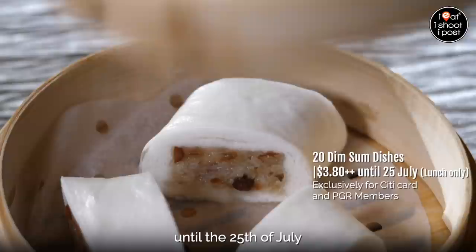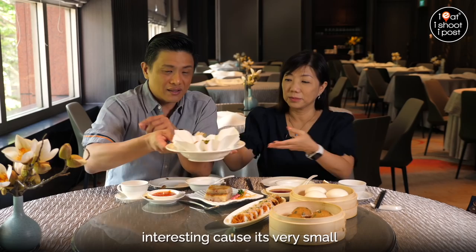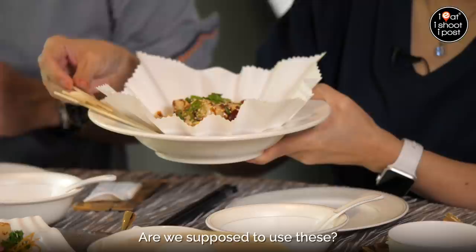We got this chee chong fan with the sesame seed, but I realised that the chee chong fan is very, very interesting because it's very small, it's very tightly rolled. Texture will be different. Are we supposed to use these? Yeah, but it feels as if it's easier with the chopstick. No, if they give this, then we'll try lah.